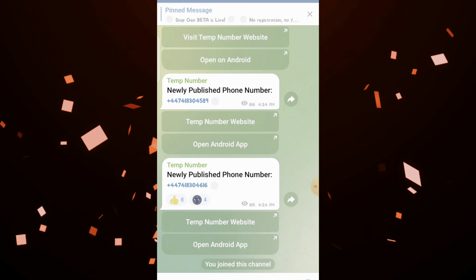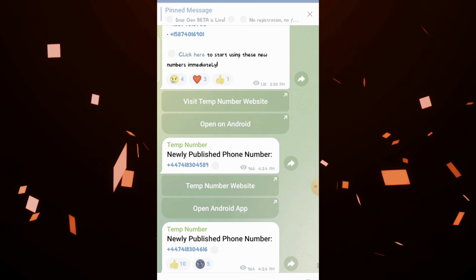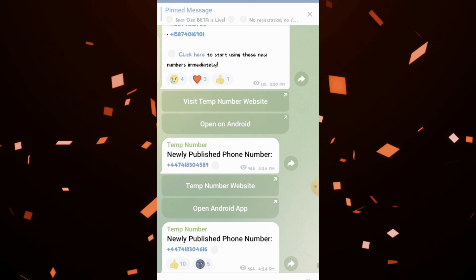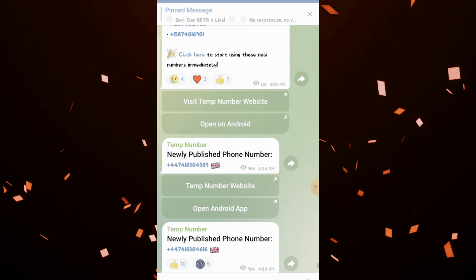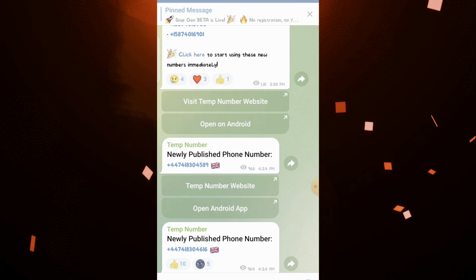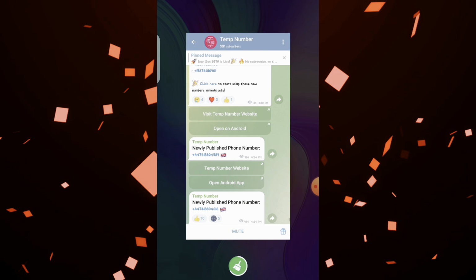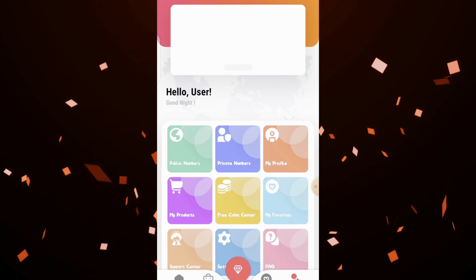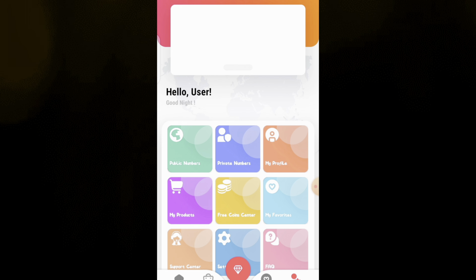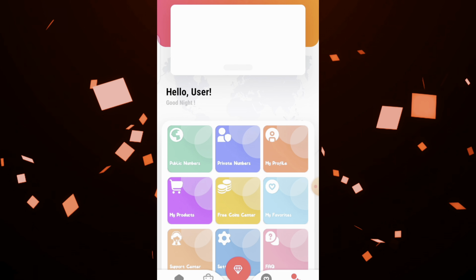As you can see right here, newly published phone number. Any number that drops on this platform, you'll be notified in your Telegram account that a new number just dropped, and you can easily go over there, take the number to register or verify any account of your choice. Once you join the Telegram group, you'll be updated with any trend and any new update they have. Now, the first free numbers you can access are called the public numbers.